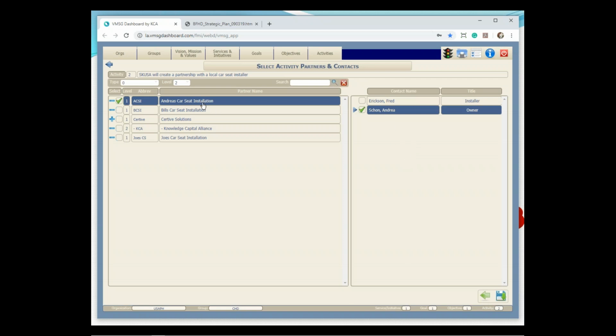So we've chosen Andrea Schoen at Andrea's Car Seat Installation as our partner for this particular project. If we choose to, we can give Andrea access back into the system so that she can go in and help us keep the information up to date, like how many car seats she installs every week.